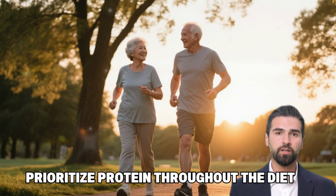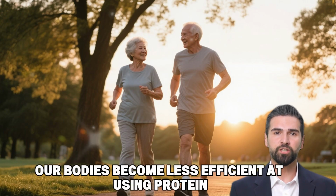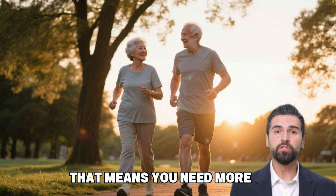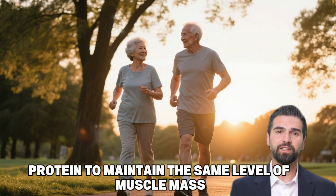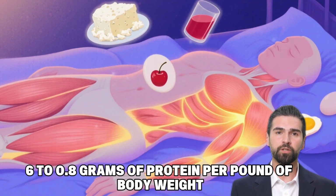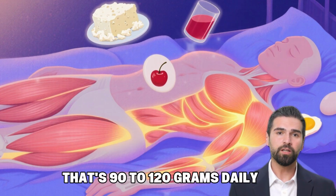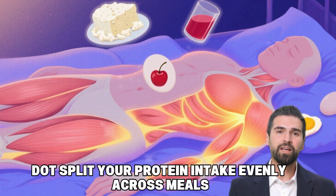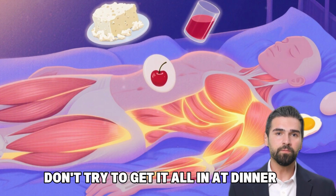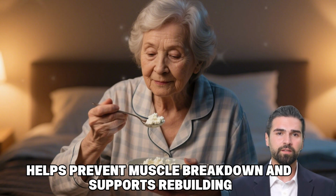2. Prioritize protein throughout the day. As we age, our bodies become less efficient at using protein. That means you need more protein to maintain the same level of muscle mass. Experts recommend between 0.6 to 0.8 grams of protein per pound of body weight per day. For a 150-pound person, that's 90 to 120 grams daily. Split your protein intake evenly across meals. Don't try to get it all in at dinner. A steady supply of amino acids helps prevent muscle breakdown and supports rebuilding.